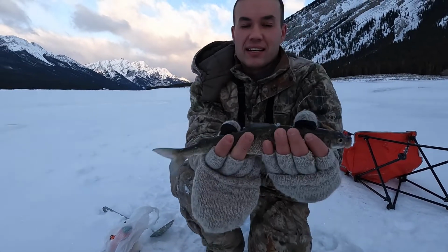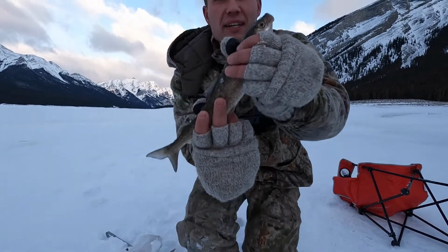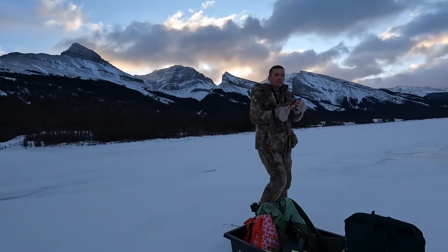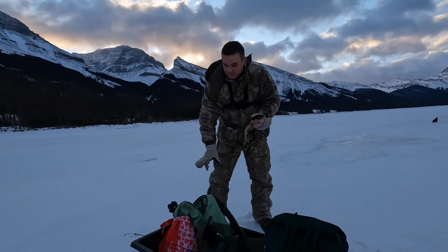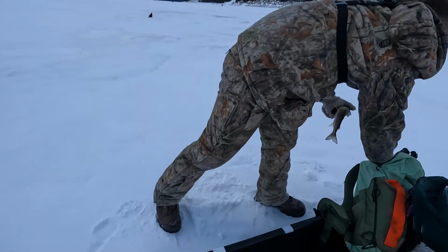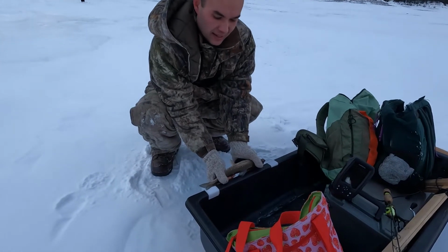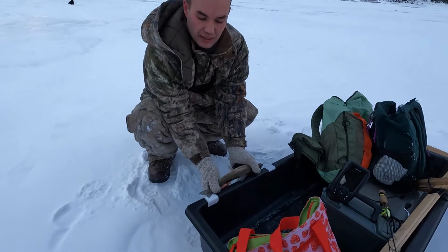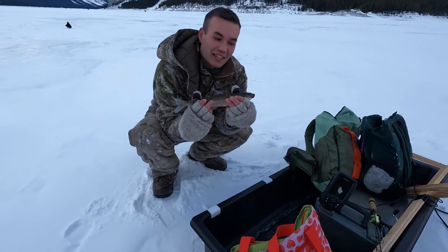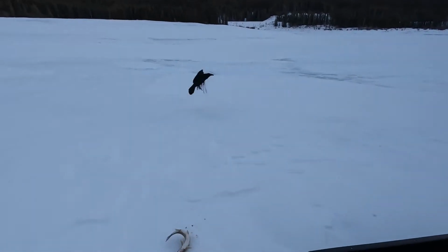There you have it, guys. Canadian Rocky Mountain whitefish. We're gonna measure him really quick. Over 30 centimeters long. I have the marking right here. In between the white markings, there's 30 centimeters. You can clearly see this guy is way over. So I think we're gonna keep this guy and cook it. This guy is slowly trying to eat our fish.